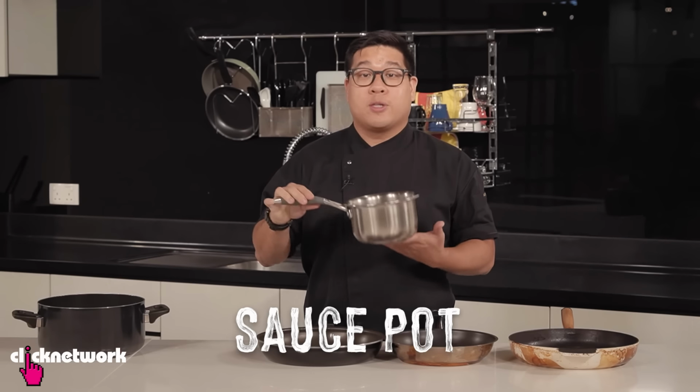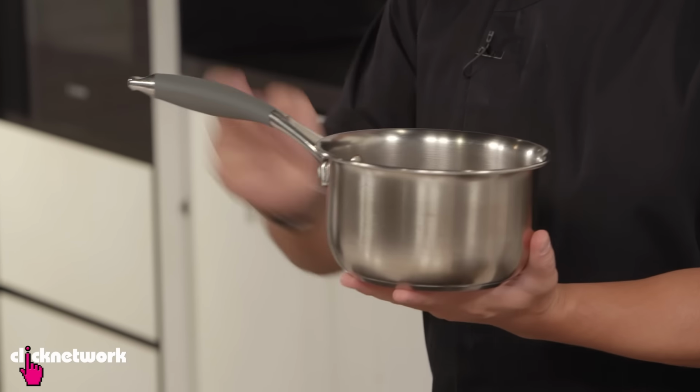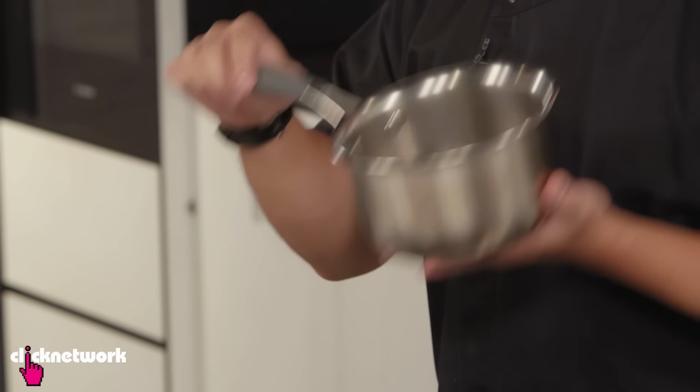Next up, we have the sauce pot. Now, the defining factor here is it's got a nice long handle and it's relatively deep because you're going to be stirring things in this. This is perfect for sauces and ideal for instant noodles as well as scrambled eggs.